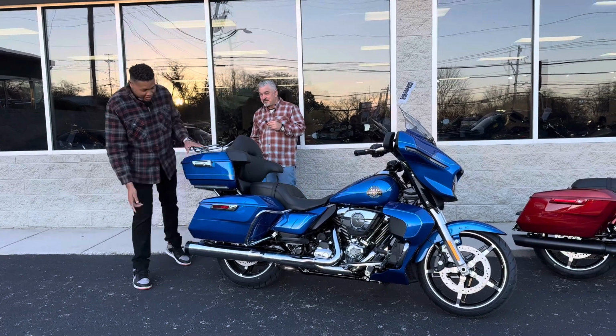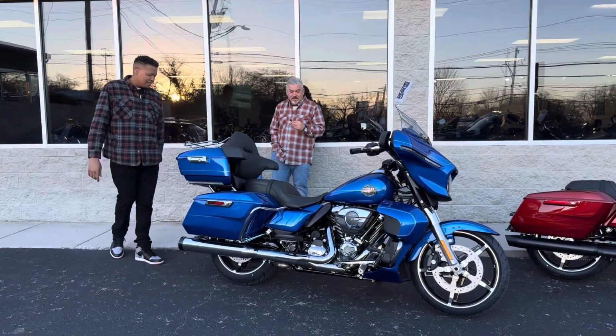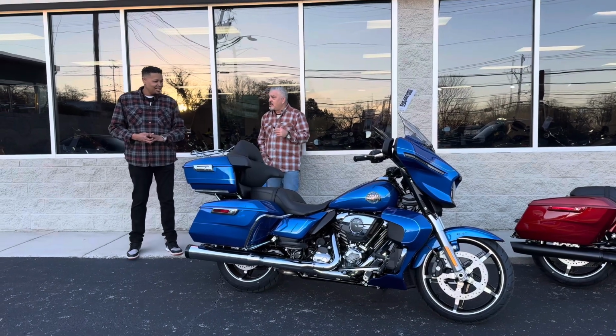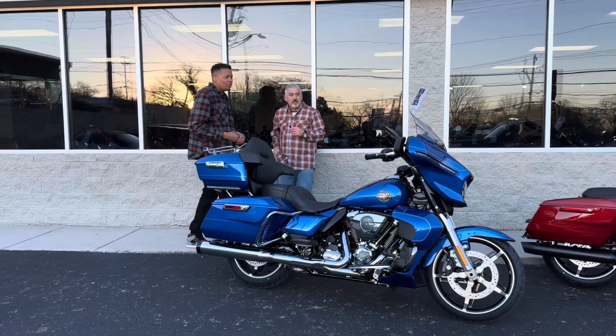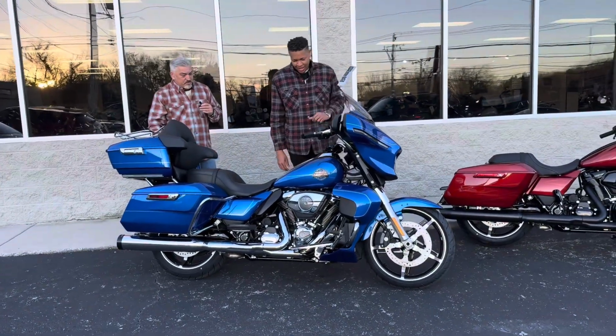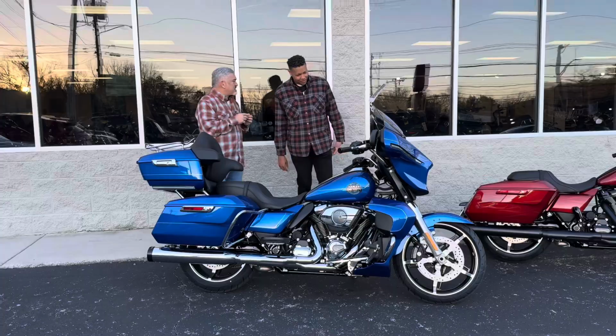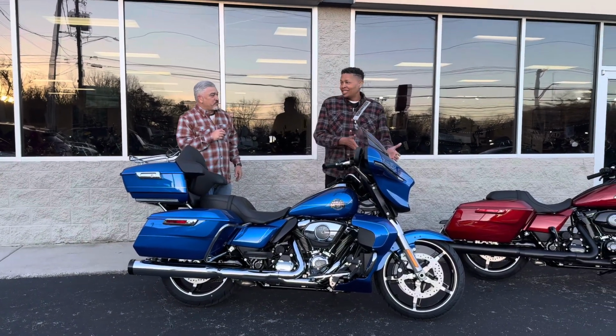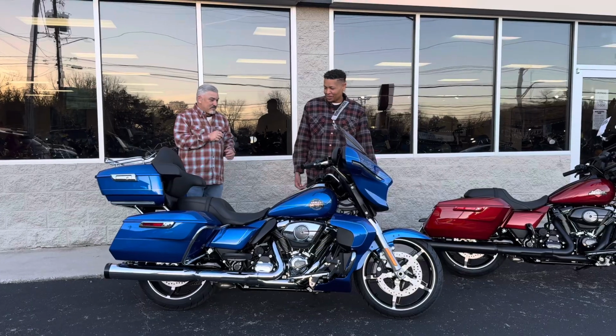I realize you already had exhaust on this one right here. I did. I did the exhaust, the highway pegs, and then I changed to a wind splitter windshield. Okay. That's a Harley Davidson windshield. Yeah, that's a Harley Davidson wind splitter. Cool. And it works good for a guy that's 6'6". Yeah, but I always keep short windshield on mine. I need something like this, but I keep short.